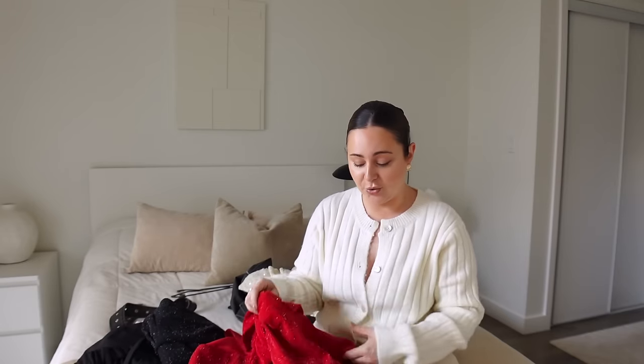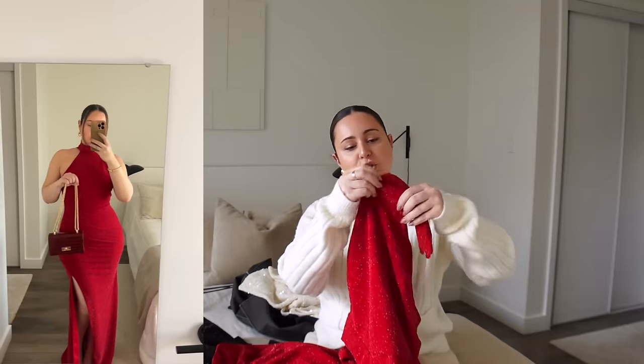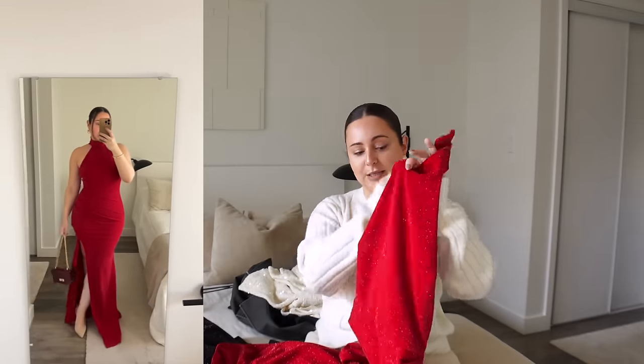Oh my God, let me tell you guys, when I opened up this dress, they must have perfected their dresses, and I feel like that's their thing. When you think Fashion Nova, you think a little bit more over the top, a little bit more dressed up. Really nice quality, really nice thickness. It has a halter neckline with the two buttons and it closes up.